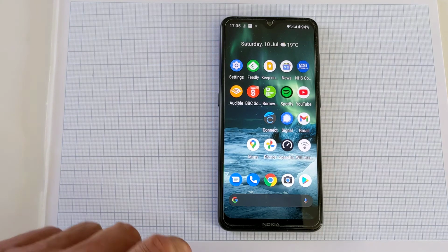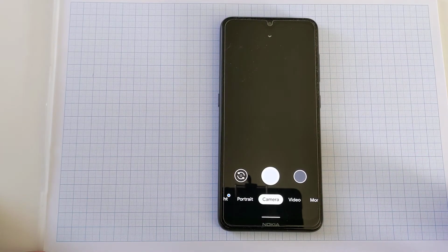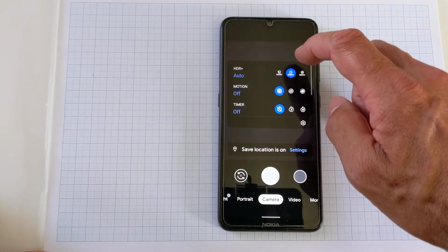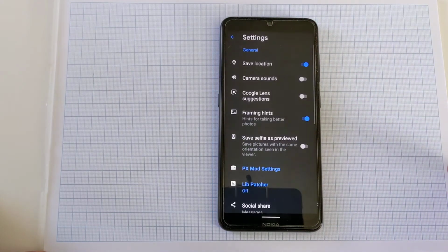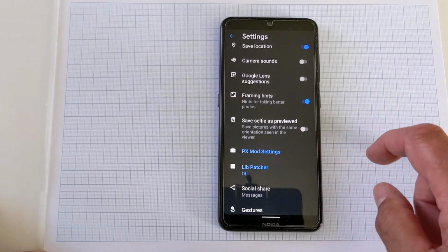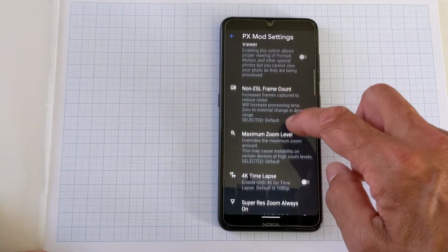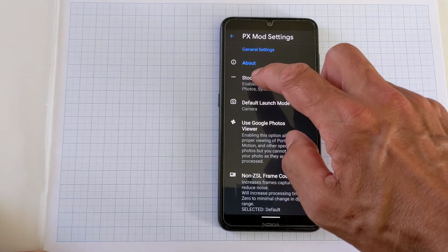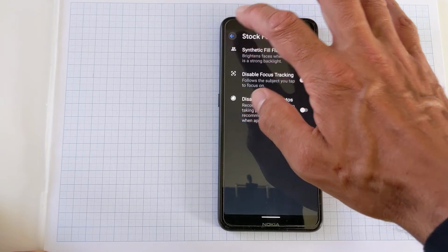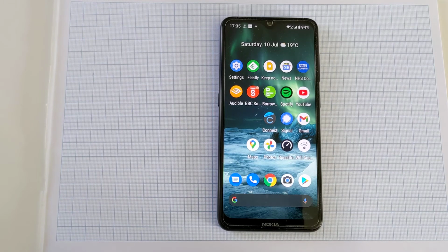Google Camera does work. Let's just try and prove that. Here's Google Camera, Gcam. Let's prove it's Gcam, shall we? Let's go to Settings. And you'll see these are the Gcam settings. Under this particular mod of Gcam, there are a whole host of settings you can change, absolutely bazillions of them. I'm not going to go into all of those now, just to say that Google Camera does work, and if you want the best in photography, you will need to use Google Camera.